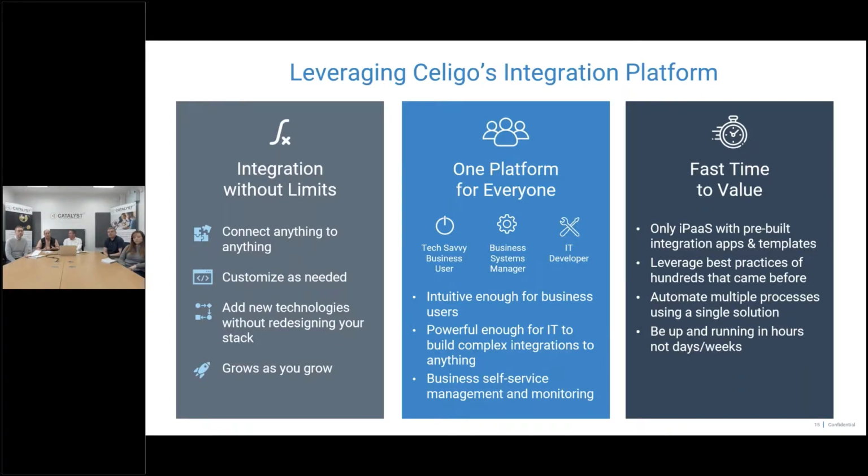Because it's easy to get started, what we see is that our customers have a very fast time to value, which is important when you're trying to be moving fast and trying to get ready for your busy Christmas season that's coming up real soon. So those are some of the key things that we try to develop into our platform and into our iPaaS.